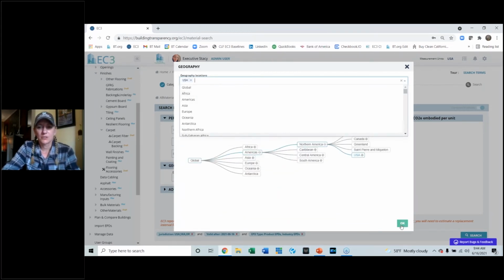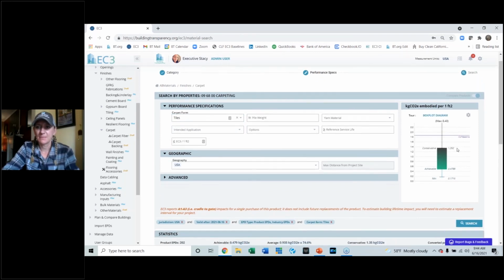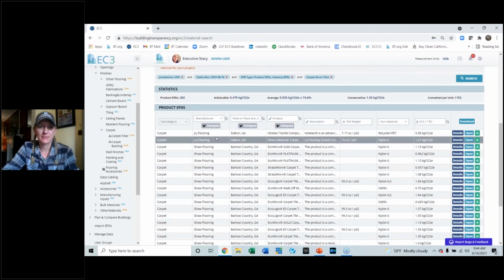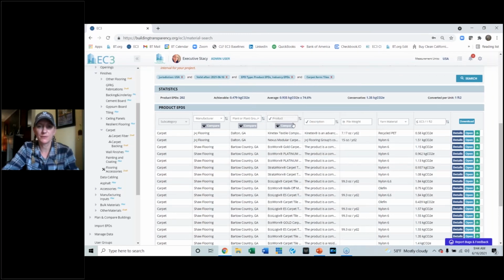My search. Now I'm doing a search of all carpet in the US. I'm going to say I know that I'm using tiles, and I'm going to click search. There's again my box plot. If I come down, you'll see that here again are all the different suppliers of carpet, all the way over to the name and description of the product. So if you knew your product, you could start to filter for that.